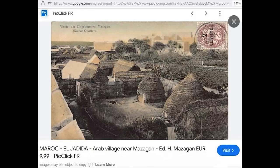How are they living? Still living like this in the jungles of the Amazon, or in what we call dark Africa, in the jungles and swamps of Africa. Can you see these primitive buildings? And they've got white cloths on, and many of these people have got some clothes on because the Europeans gave them clothes. And the thing is, the Europeans gave them clothes.